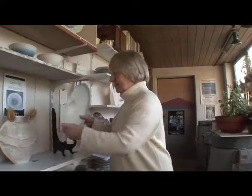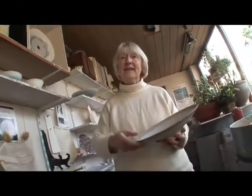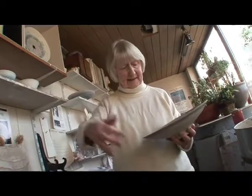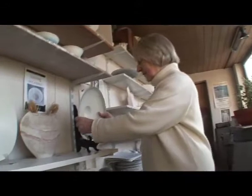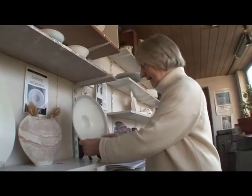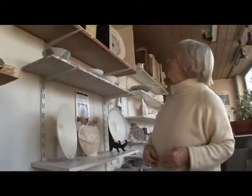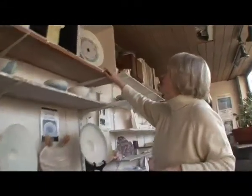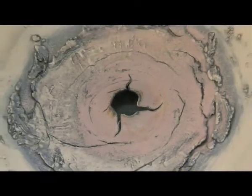This is a shape that I've been making since just before I left Wales. I like this shape, which is very difficult to make, to bring it out like that with just a small base. So I often make that with different glazes. This one is the same shape, but it's just white glaze. This one I call my volcano ball, because it's my idea of a volcano erupting, and I've used that shape quite a bit.